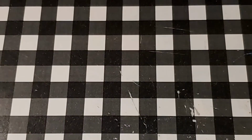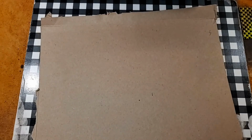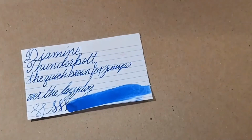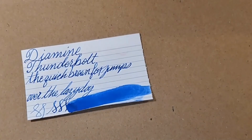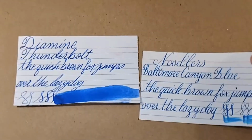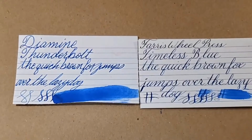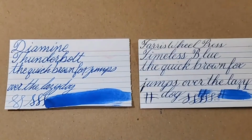All right, let's do a comparison panel. This is Diamine Thunderstorm next to Noodler's Baltimore Canyon Blue. Ferris Wheel Press Timeless Blue.